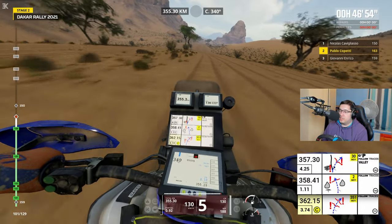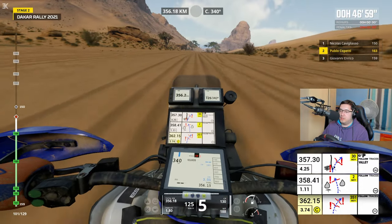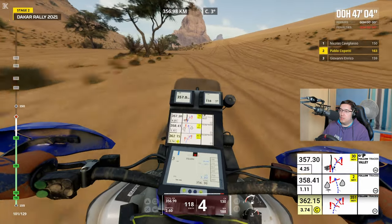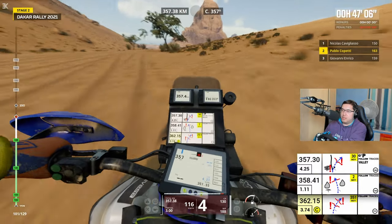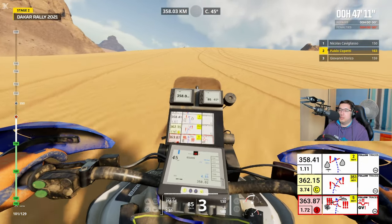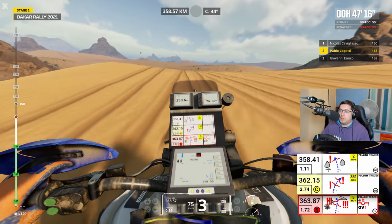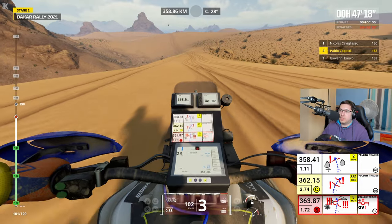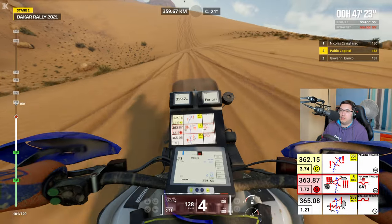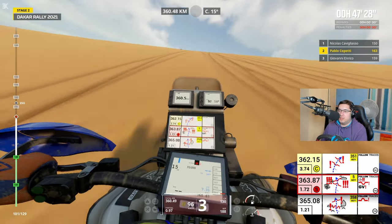About the leave traces though. Oh no, leave the road and go on the traces. And it's up here. Oh yeah, there they are at the top of that ridge. Alright, less than 100 kilometers to go. This is another fun chase.